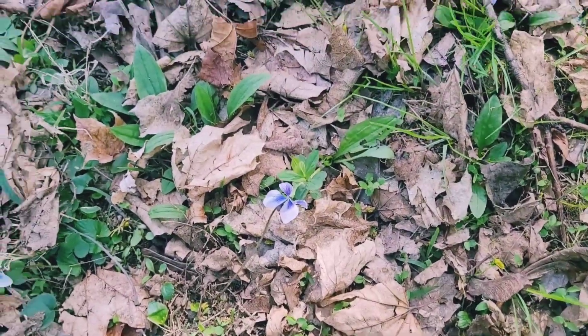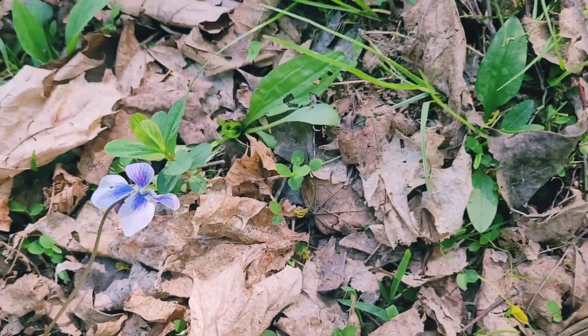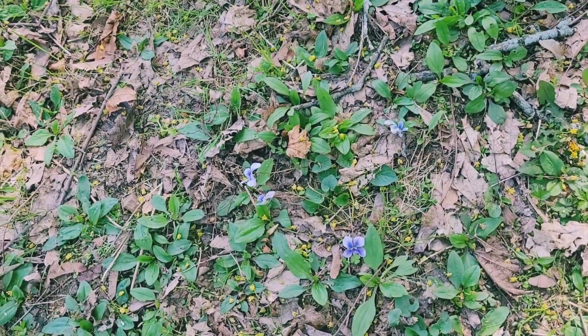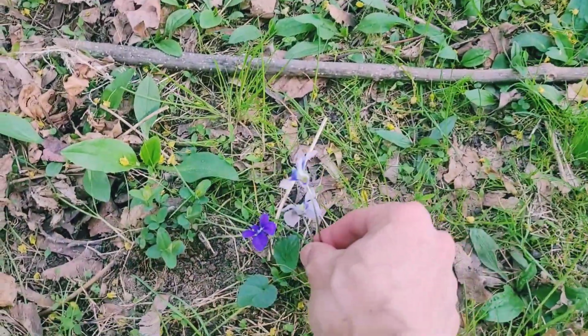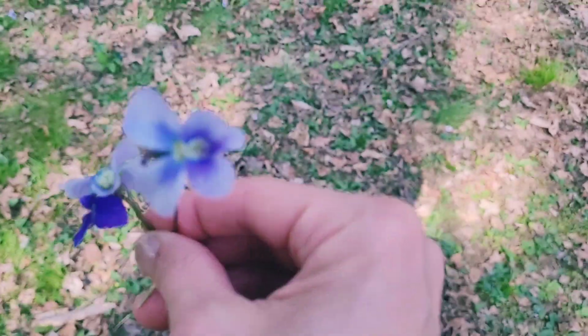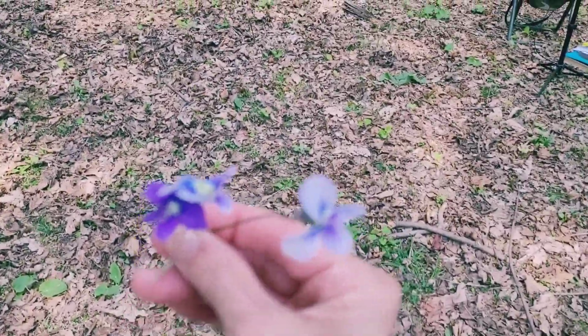All right, so I'm walking in my kind of shaded foresty area. These are the white violets with the purple in the center. And I want to find some darker purple. So there we go. This is a small patch. They're just kind of growing wild back here. I'm just gonna pick a couple. Such a pretty little flower. And if you have any bit of land, I guarantee you have these growing as well.